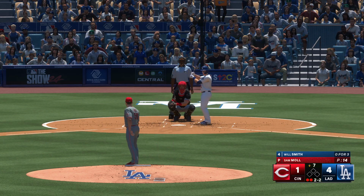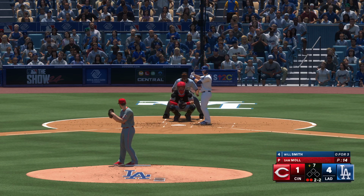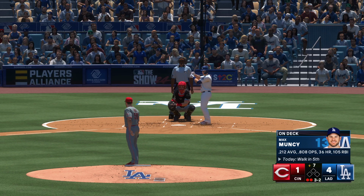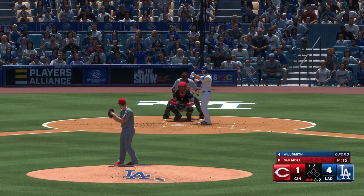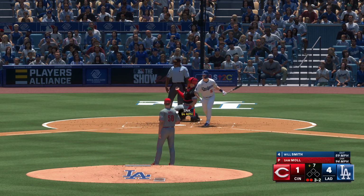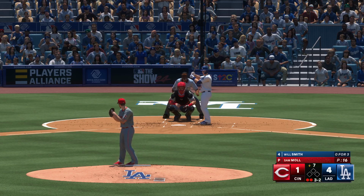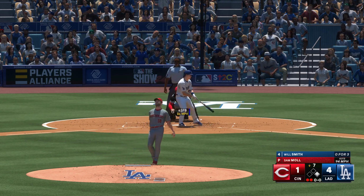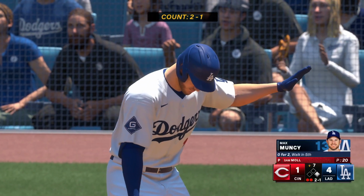2 out, bases empty. Next offering upstairs. When he takes the mound, you feel like, hey, this inning is wrapped, or this ball game is over. He's just that good, and you can see it in opposing hitters as well. Outside, and that is ball 4. It wasn't easy, but he earned that walk after a long at-bat.